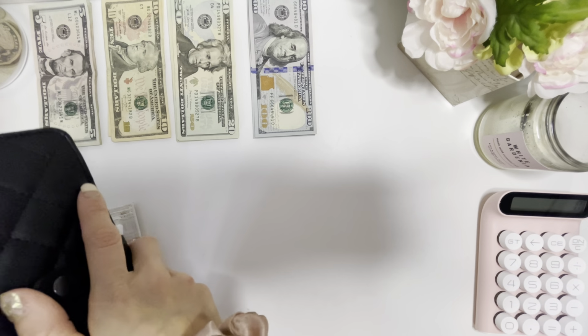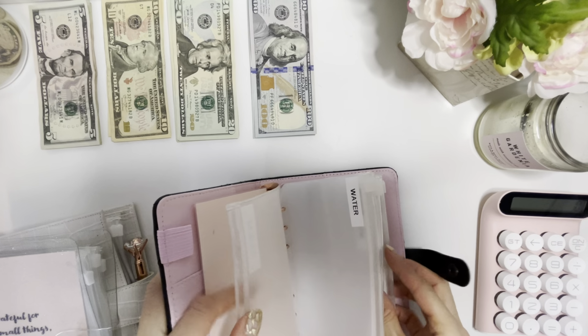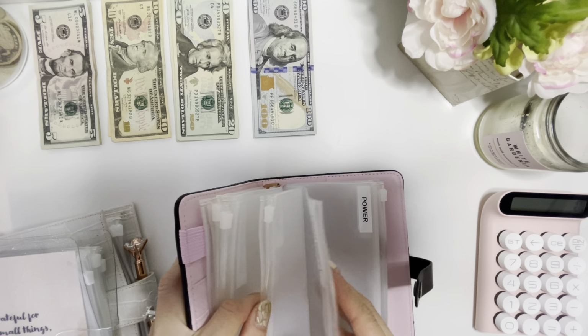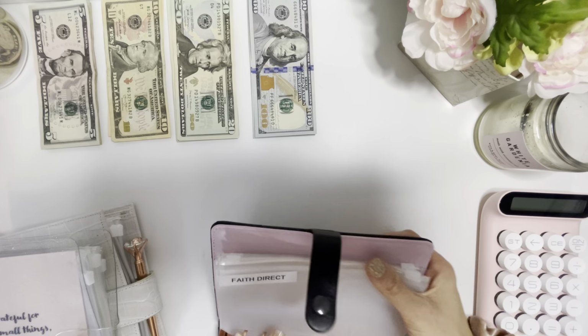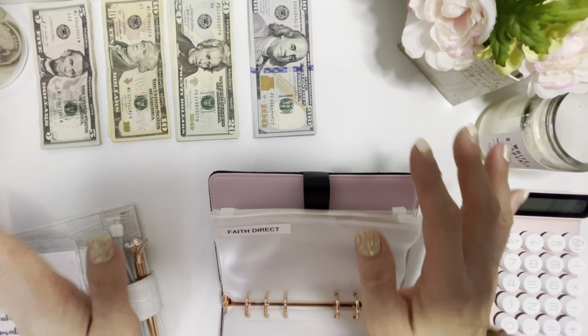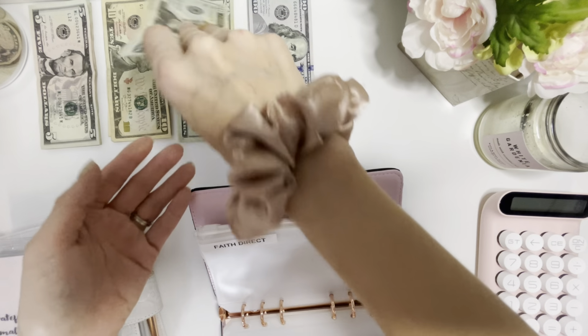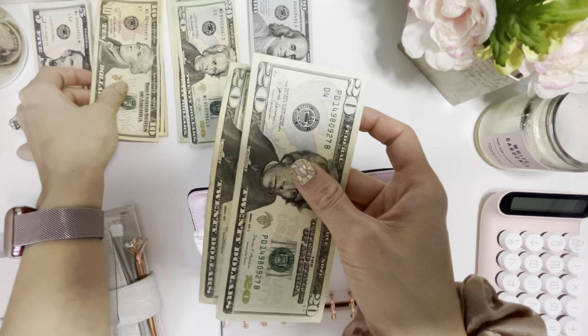Faith Direct. So it should be in this binder. You guys see how many bills I have? I have to kind of separate it like that just so I can have peace of mind that I have all of my bills taken care of. So Faith Direct is getting a 50. So I'm just going to do 2 20s and a 10.